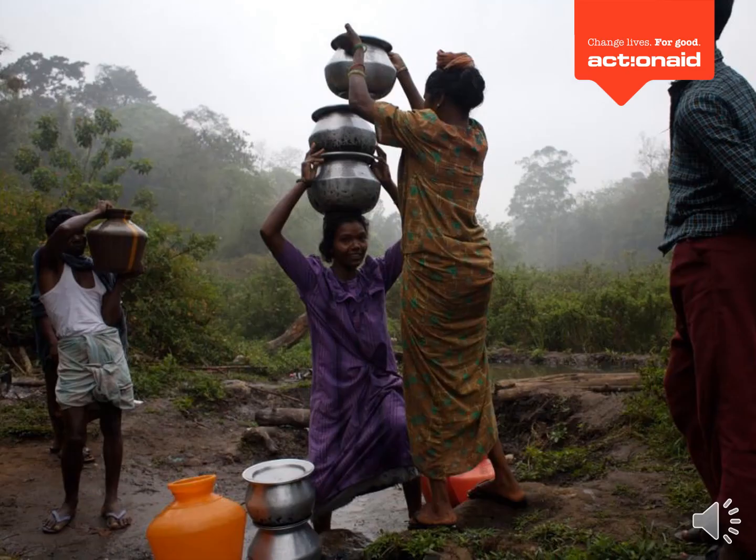There are a number of rivers and lakes in the forests of the Nilgiri Hills, and these form an important water source for the Adivasi tribal people. And here you can see that they are collecting some water from the river to take back to the village.